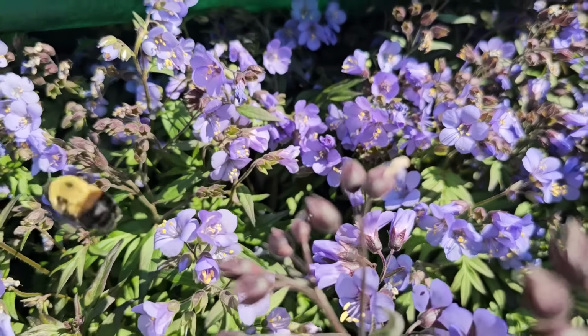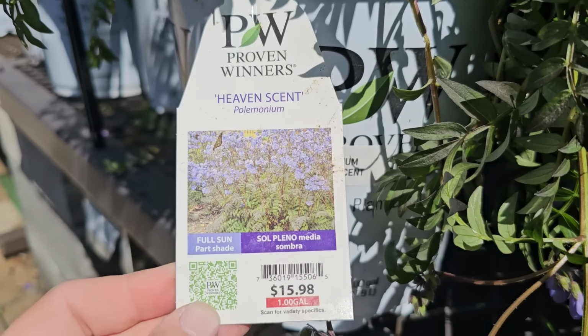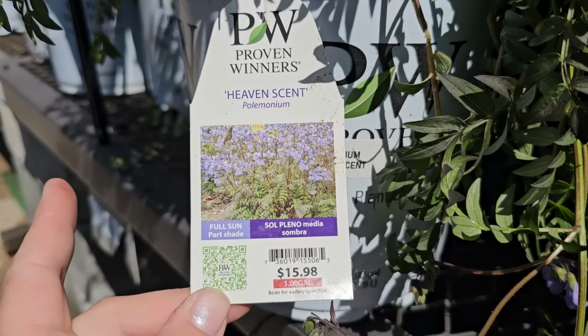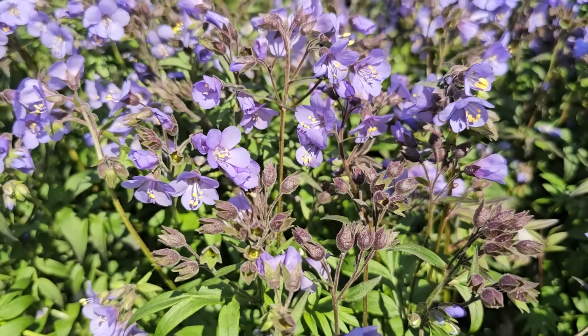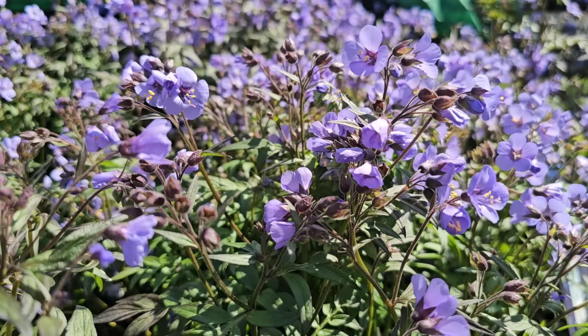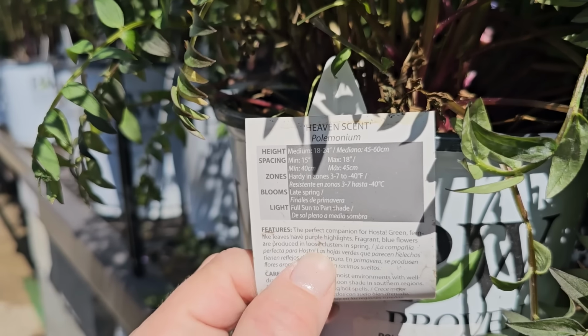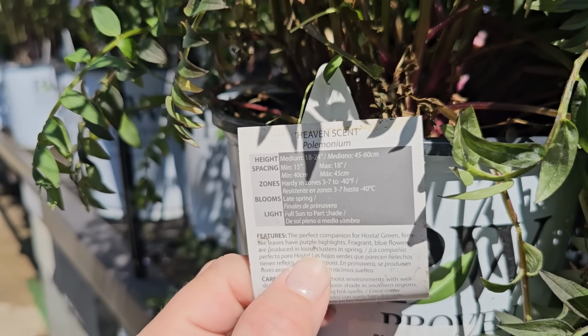Adorable. Here is the information on the Heaven Sent Polemonium. It is listed as a full sun to part shade plant. I would say morning sun and afternoon shade would be best. This is a 1 gallon container for $15.98. It has a medium height of 18 to 24 inches and needs 15 to 18 inch spacing. Hardy in zones 3 through 7, or down to negative 40 degrees Fahrenheit, and it blooms in late spring. It likes full sun to part shade.